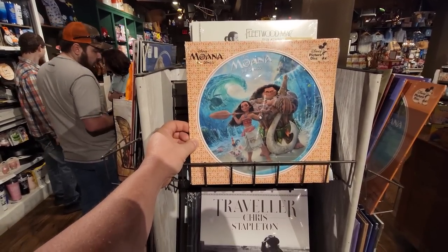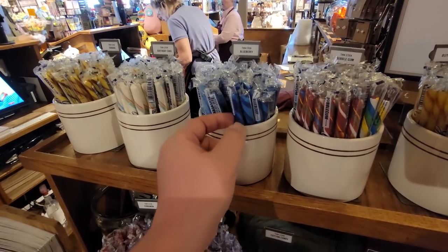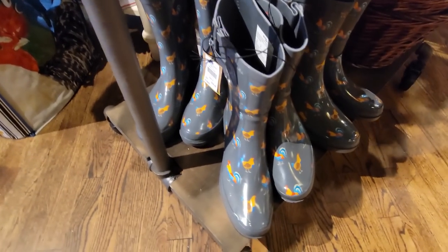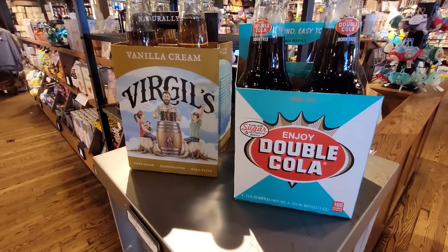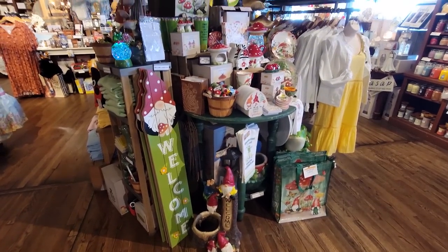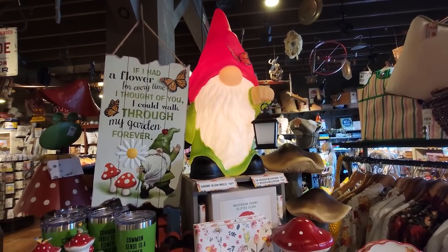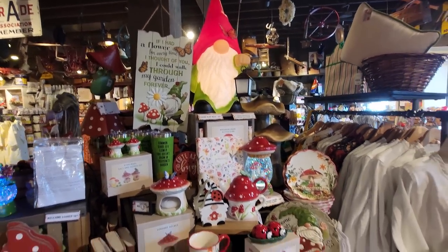And a theater. And they really do have everything here. They even have records. Oh yeah, they got these thin sticks here. I love the blueberry ones. I also like the cinnamon ones. They have a butterscotch one there. I got some boots here with some chickens on there. $34.99. These gnomes are up to no good. And I love that blow molded gnome there carrying a little lantern. That is cool. I've never seen that before.